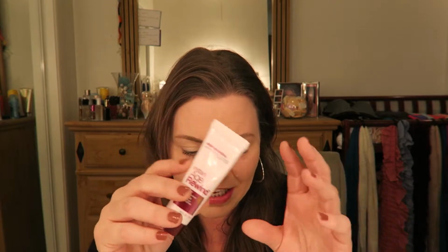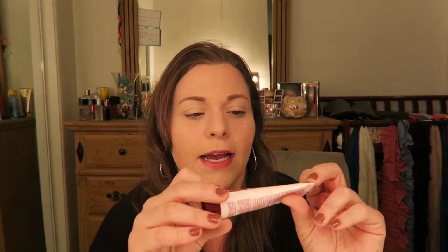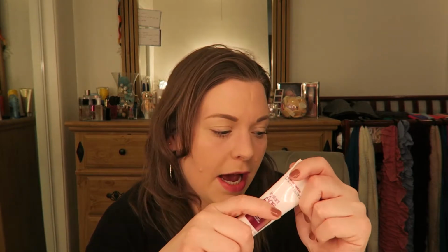So the Instant Age Rewind. The Instant Age Rewind is a primer that is $9.99. When you look at all of the other primers on the market, they are expensive. I mean, I have the Dr. Brandt, I believe it's $49.99. Becca's Hydrating's pretty pricey.